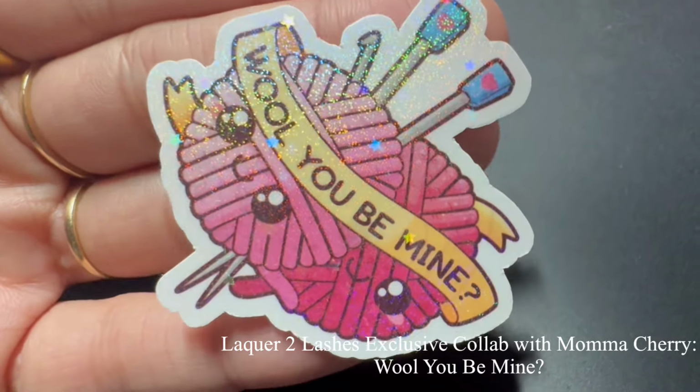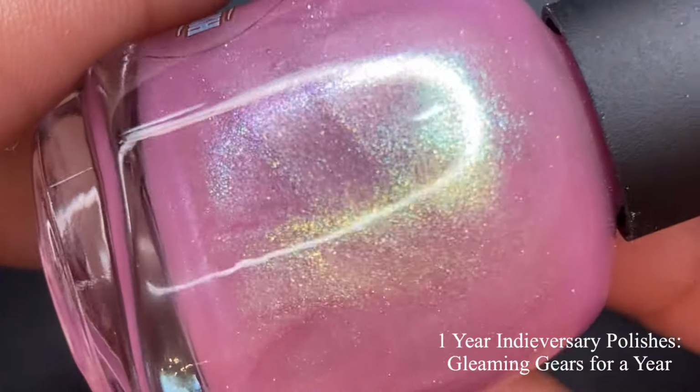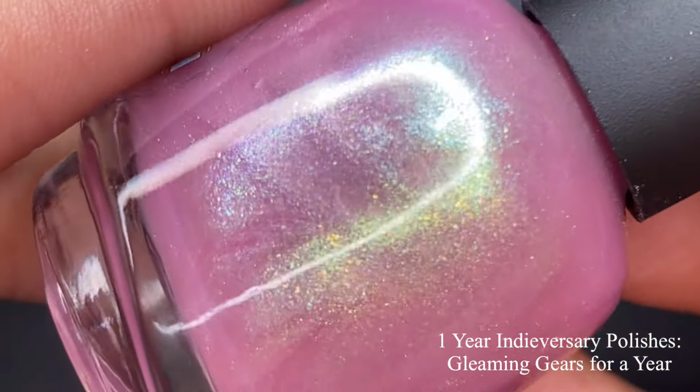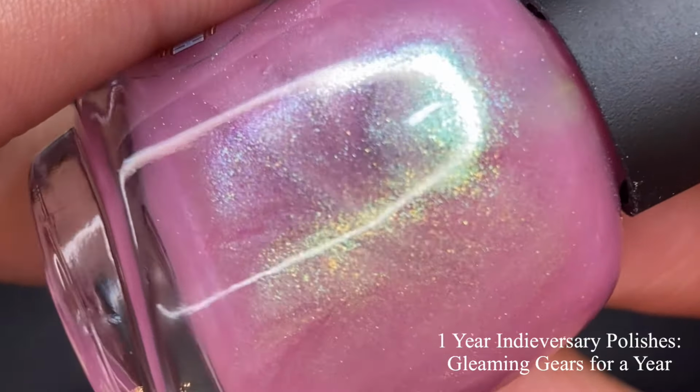It always has an extra edge to it. Next up, I'll be showing you Victorian Varnish's Indieversary polishes. So it's been a year since they've been in business. Congratulations, Victorian Varnish. So we have 2 polishes.